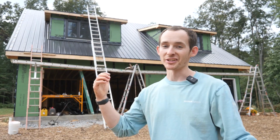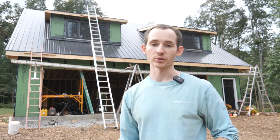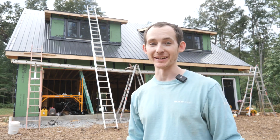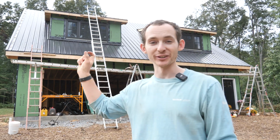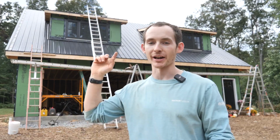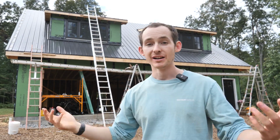All right, guys, just rolled out. It is 4:12 in the afternoon, and what a difference just about 8 hours makes. There's literally just one little sliver of roof that they didn't get on, and some trim work they've got to do. The ridge cap still has to go on, all the snow guards. So maybe a half day's work for a couple more guys.